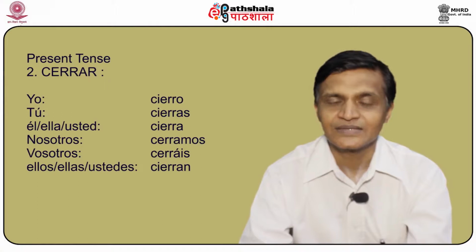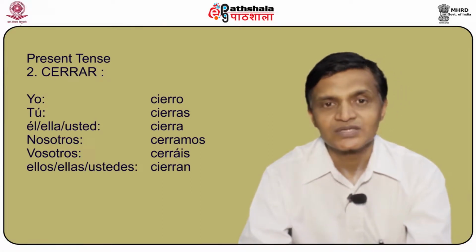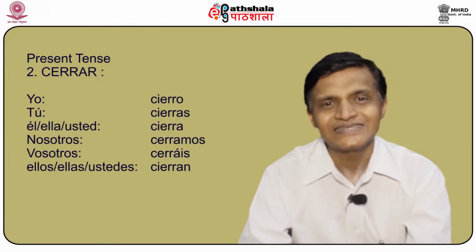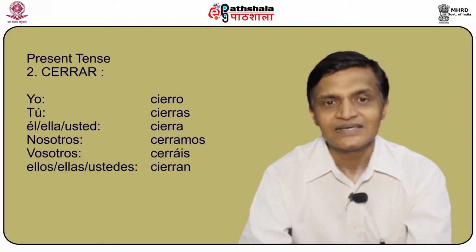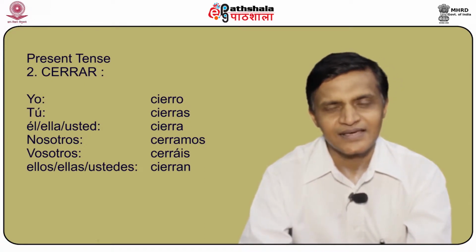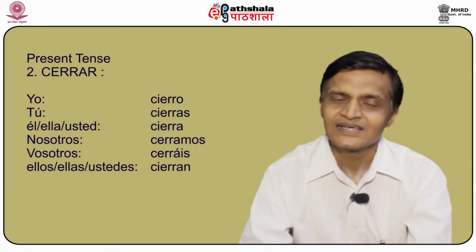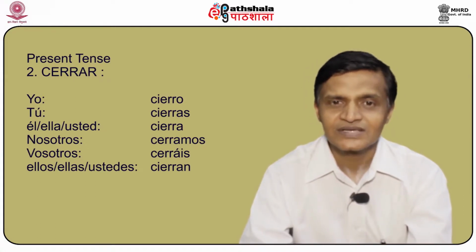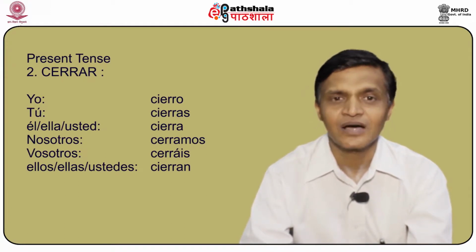Cerrar also is a stem changing verb and it is an AR ending verb which means to close. So the conjugation of this stem changing verb would be yo cierro, tú cierras, él, ella, usted cierra, nosotros cerramos, vosotros cerráis o vosotras cerráis, and ellos, ellas and ustedes cierran. I repeat, cierro, cierras, cierra, cerramos, cerráis and cierran. It becomes very simple once you know how these verbs are being followed.